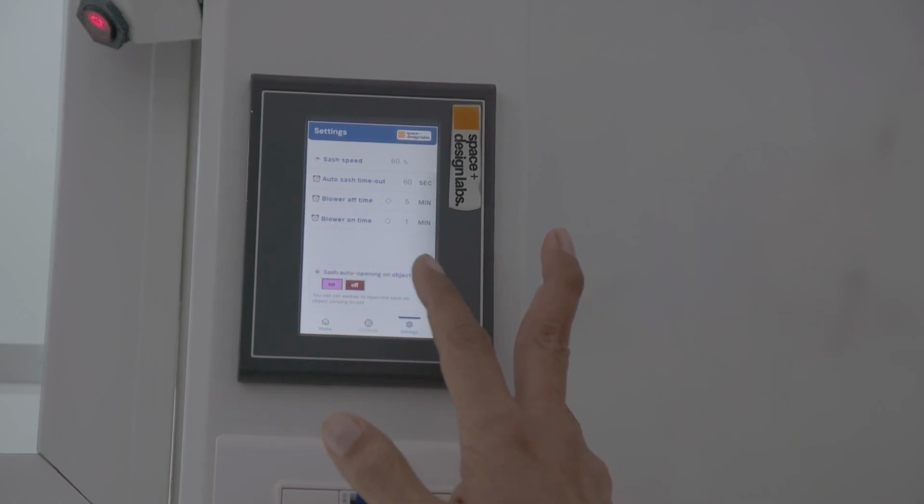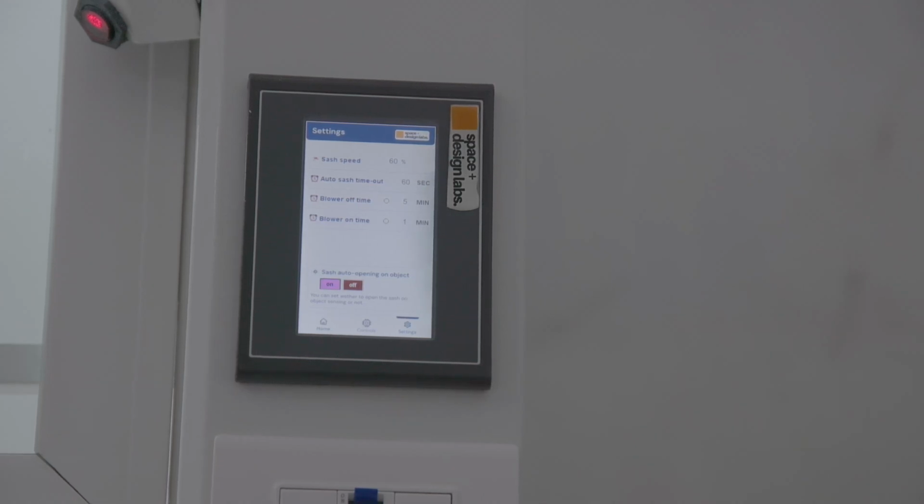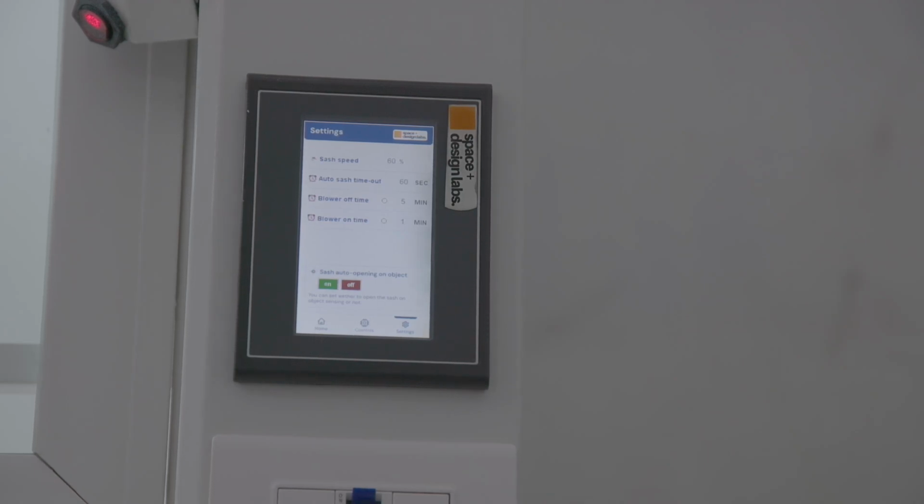Sash auto opening on object sensing can be switched off when there are a lot of manual passersby who are not the users, and so many people walking around, so that it does not open again and again. That can be switched off for that.